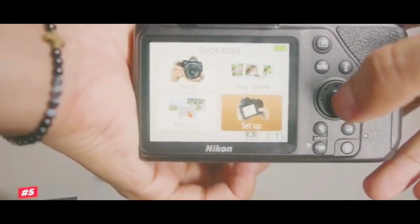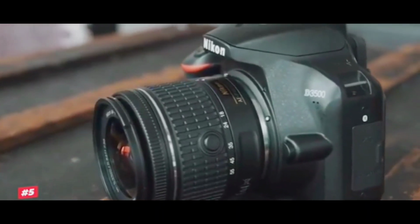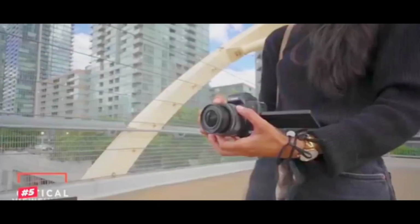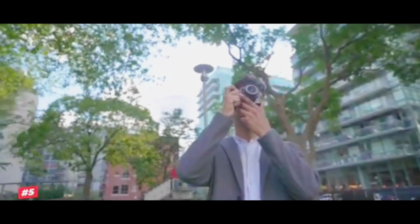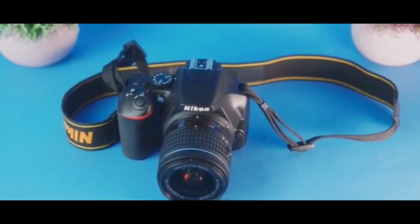When you switch to video, you'll be able to capture 1080p video from 24 to 60 frames per second, or 720p at 50 to 60 frames per second. The Nikon D3500 is a perfect choice for those new to photography. It's easy to use, takes solid pictures, has features and a guide mode that will assist you as you continue to learn, and delivers excellent overall value.